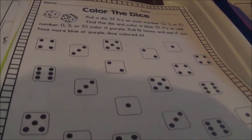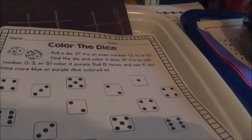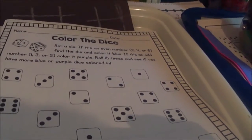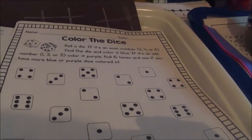All right, moving along, third time. Color the dice. So they roll a die. If it's even, 2, 4, 6, then they color it blue. If it's odd, they color it purple. So they roll 15 times to see who has more blue or purple colored in. So as you can see, principal things that I do throw in.